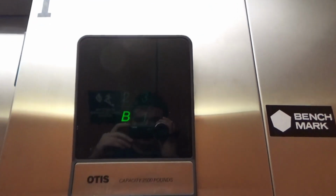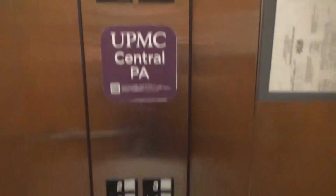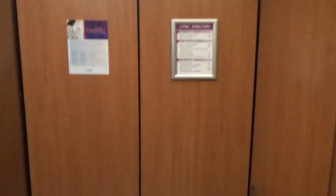Here are the basement. See 3. Here on 3. Back down the basement. We'll get a cab view going down. Pretty decent elevator for a medical office building. It's very basic though.